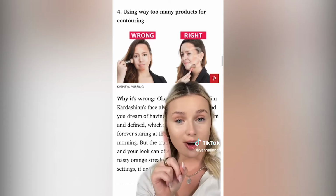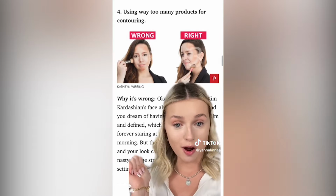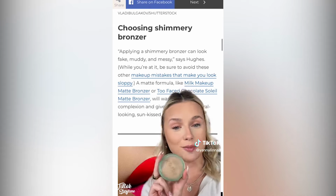I honestly don't see anything wrong with this. Now, for contour, we're gonna use way too many products. First, we're gonna start off with this one from She Glam. We're also gonna use a Charlotte Tilbury contour wand on top, and we're gonna layer all that with a shimmery bronzer.